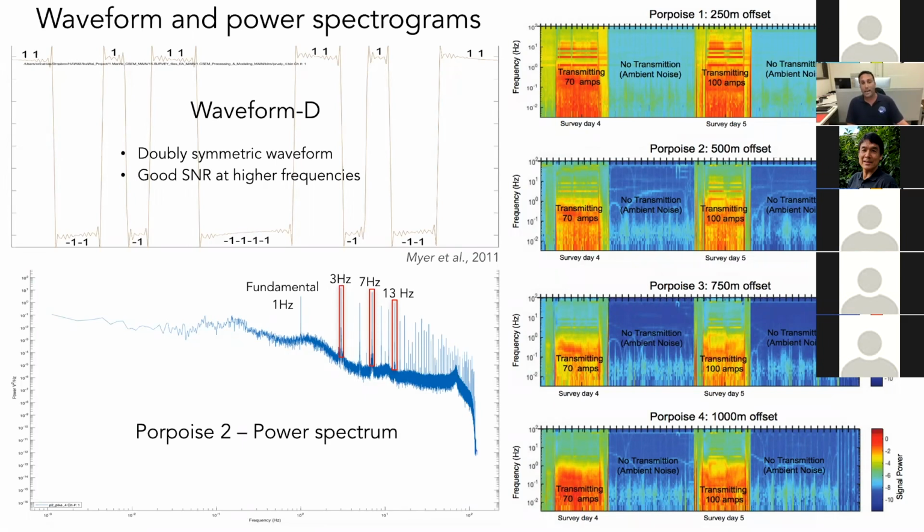On the right side, you can see the spectrogram, or basically the power that we record while switching the transmitter on and off. All the blue areas are just ambient noise of the seawater. There is no transmission. The warm color areas are where we switched on the transmitter. On the left side is when we transmitted 70 amps. On the right side, when we transmitted 100 amps. And you can see clearly that the 100 amps resolves the band.